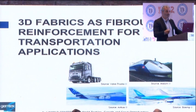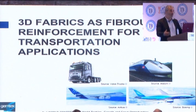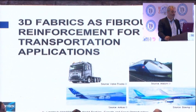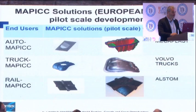If we are not able to write that on the project, we will not receive the funds. So the rules are very simple. But that's the way now to conduct research thanks to the European funds. So all these structures have been used for transportation applications. I will explain to you how we have done that.